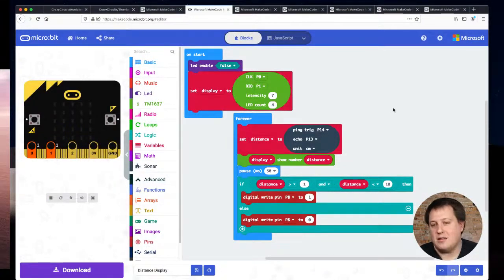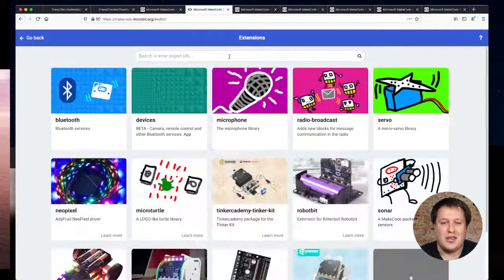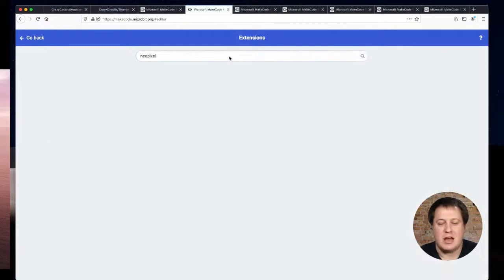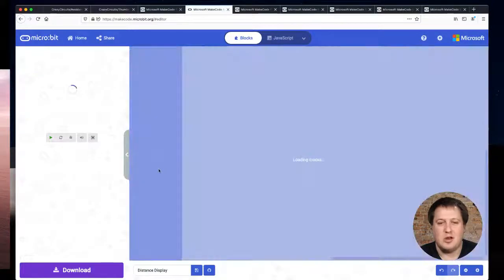The NeoPixel code is in there for doing strips of NeoPixels. It was easy. The hard part was building the darn Lego thing. The code as a whole was just NeoPixels and relay. How do you want it to work? NeoPixel. Boom. Look at that. There you go.